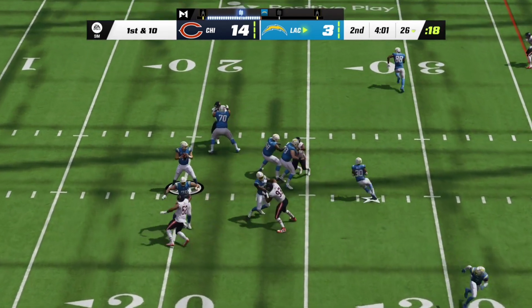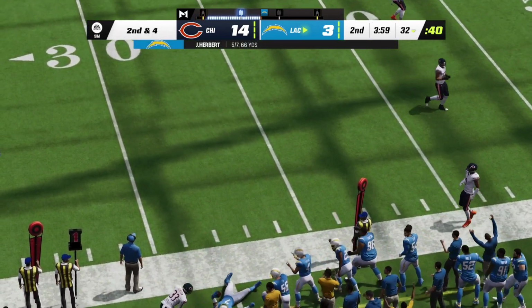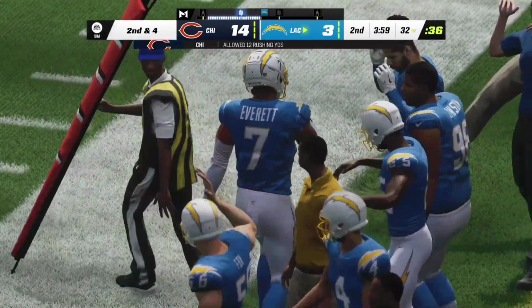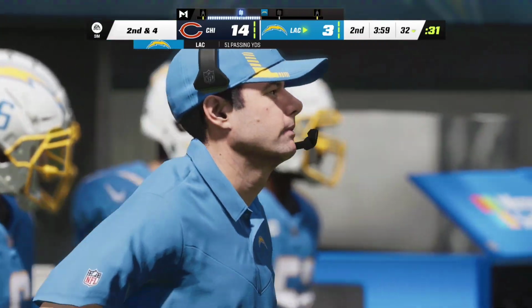Here's Herbert. Throw right side is into the hands of his tight end, Everett. And he'll be out of bounds across the 30-yard line. So the completion good for 6 yards, and that will bring up 2nd down.